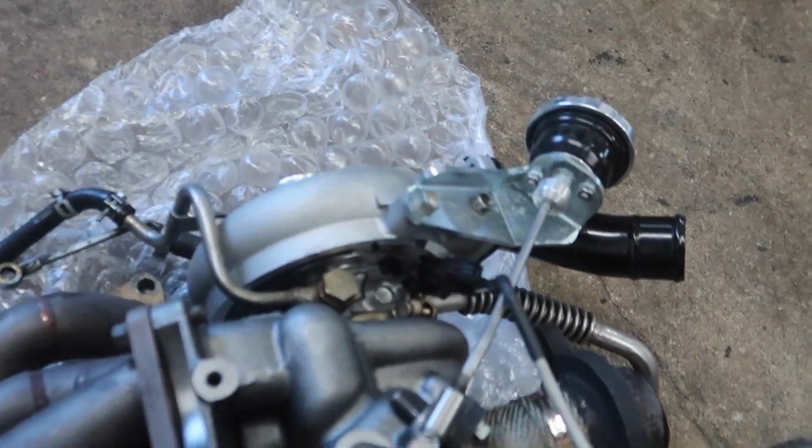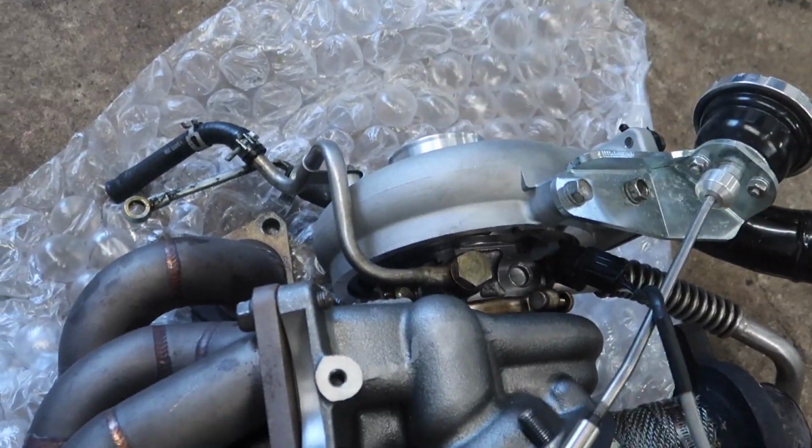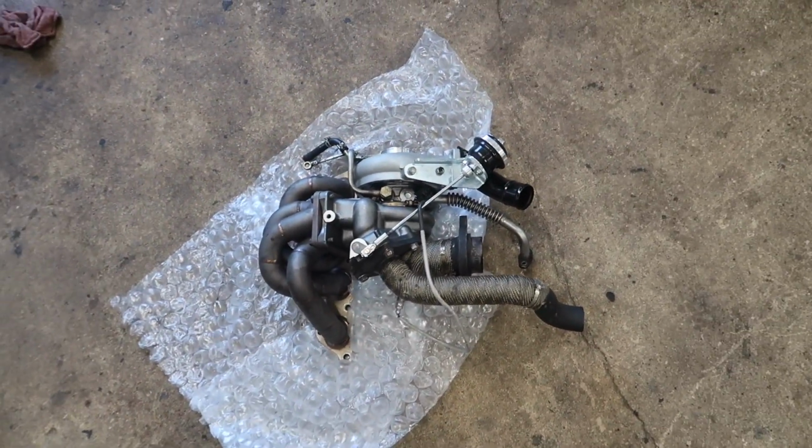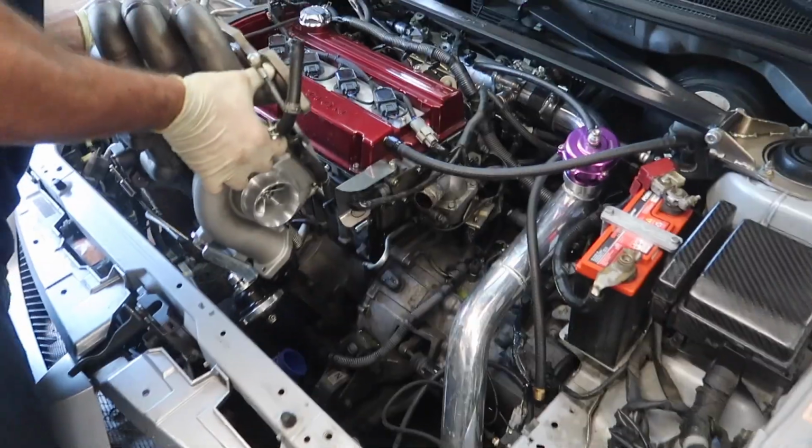We got everything back on. New turbo, we got the manifold, we got the O2 housing, and she is all ready to go back in. Each second that passes by, I'm just getting more and more excited to see what this turbo is gonna do.